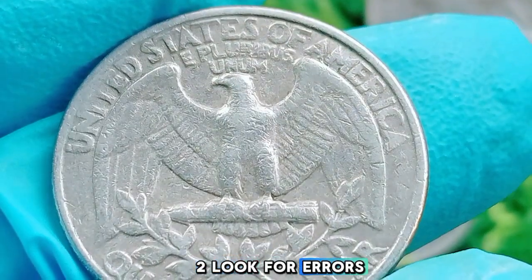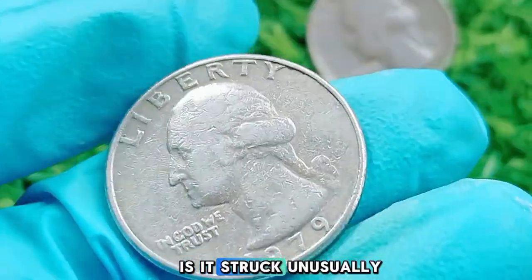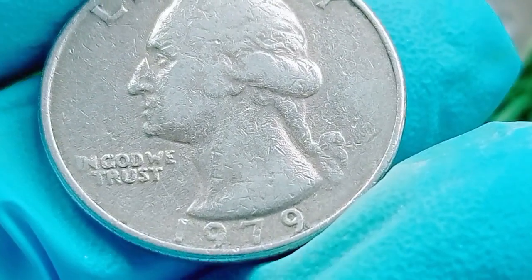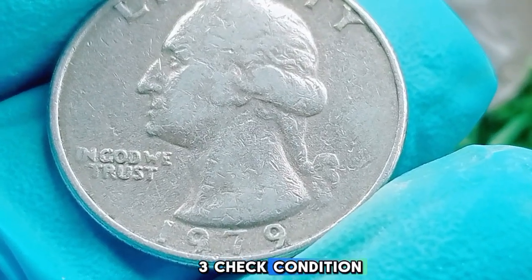2. Look for errors. Is it off-center? Is the lettering or date doubled? Is it struck unusually, fat edges, partial design, etc.? Does it look smaller or lighter? Wrong planchet. 3. Check condition.